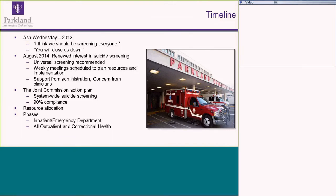So phase 1 of the suicide screening program began in February of 2015 and included go live in our emergency department, our urgent care center, our OB emergency service, and our inpatient unit. Phase 2 into primary care clinics, and phase 3 is our outpatient specialty clinic.